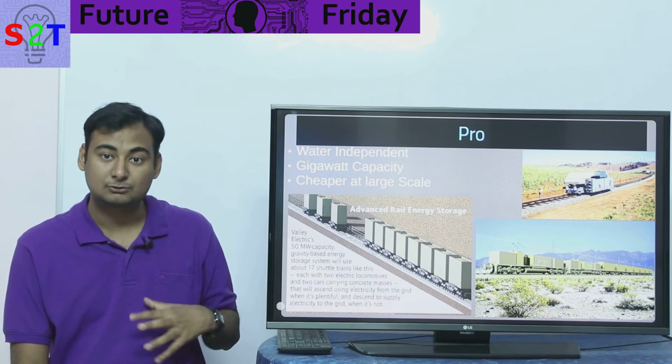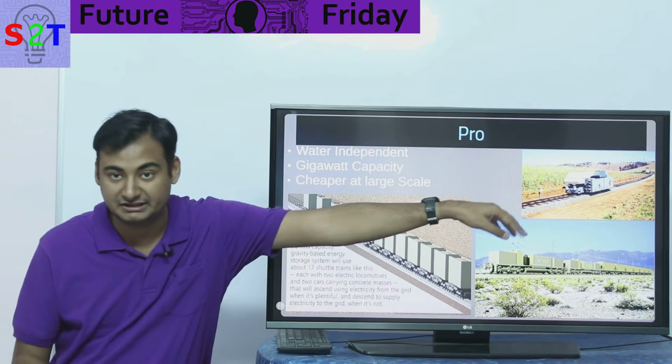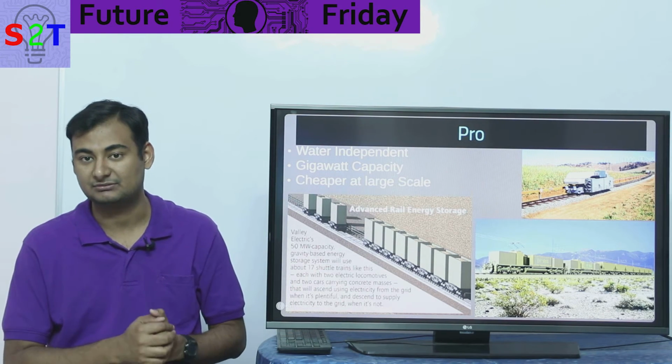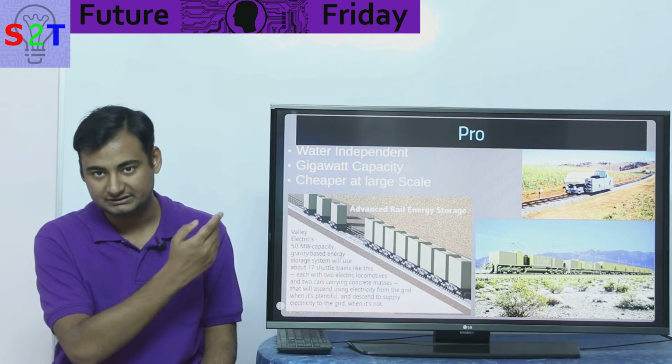So there are a lot of pros with the system, because let's say this plant is being tested near a wind farm, you have to store a lot of wind randomly. You're talking about megawatts of power that is extra produced, and you have to store it quickly. So this system allows that.